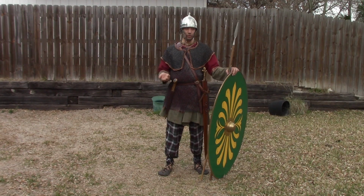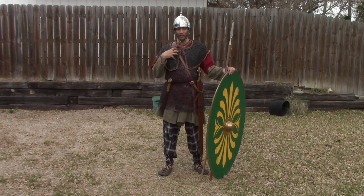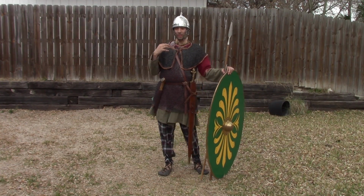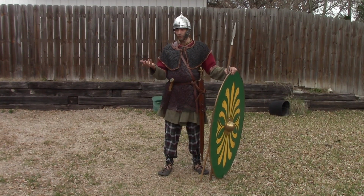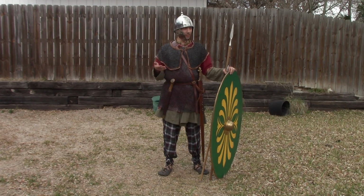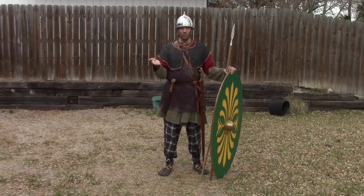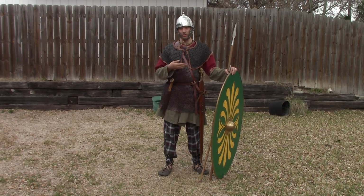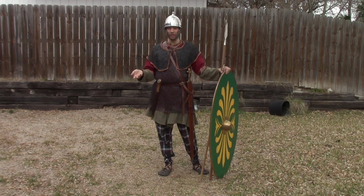For example, the further south you went in Gaul, the more the Gallic nobles or Gallic warriors would have probably, instead of wearing mail, had something like the Greek linothorax, which is linen and glue. This is due to much influence from the said Greek and Roman colonization in the southern points of Gaul. So the Gauls would have ended up adopting certain types of armor in the southern regions.